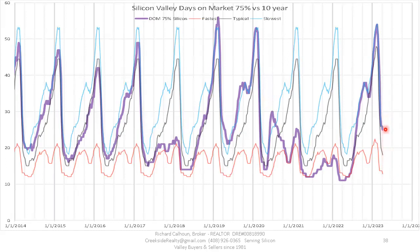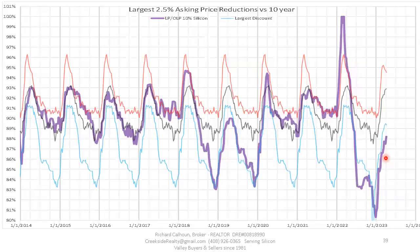Right now, we're at one of the coolest marketplaces. Again, you can see the purple line is right on top of the light blue line, and that's somewhere around 26 days, it looks like, if I was to guess. In the 3 counties, 75% of the sellers are selling their properties in about 26 days or less. So under a month, but you'd expect them to be selling in under 3 weeks, so it's taking a little bit longer to sell than typical.